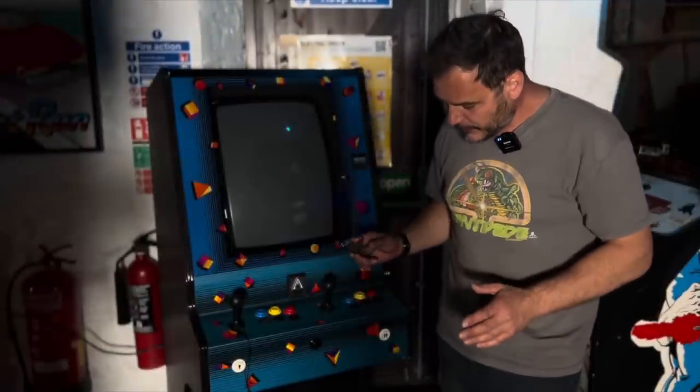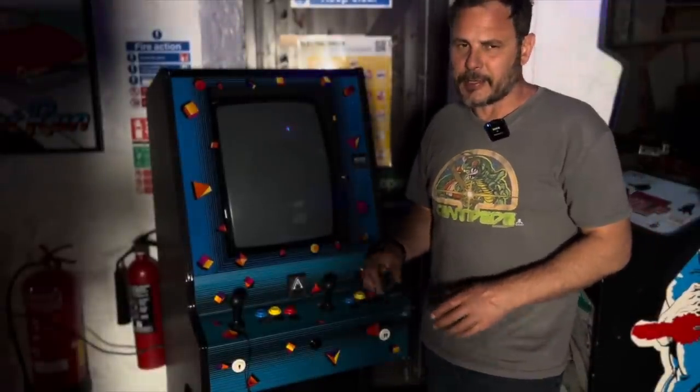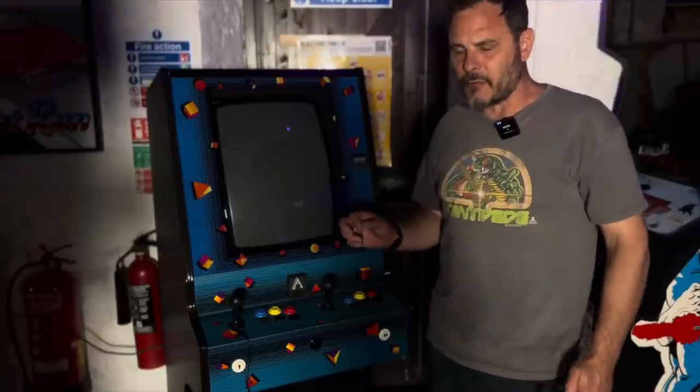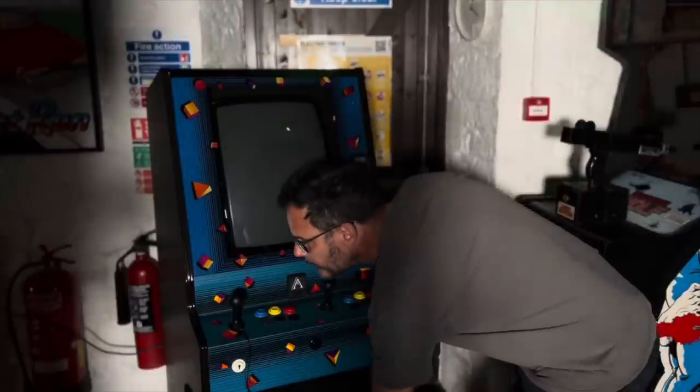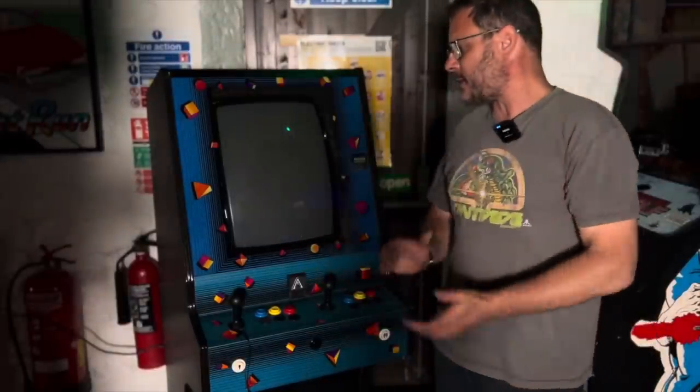But it'd be really cool to get this going. I have just cleaned the edge connector. I've reseated some of the ROMs, so maybe that will make a difference. Let's find out. Be amazing if it does.